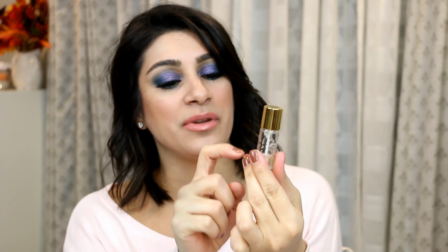I'm pretty sure this is an arm and a leg, so I probably will not be purchasing this, but I would not deny another little deluxe sample size of it. So I'm hoping to finish it. My goal is to finish this up, and with the usage that I've done before, I think I should be able to finish this up by Christmas.